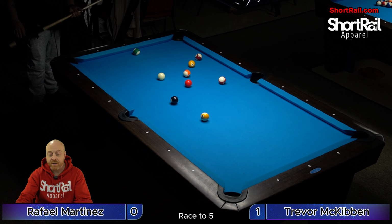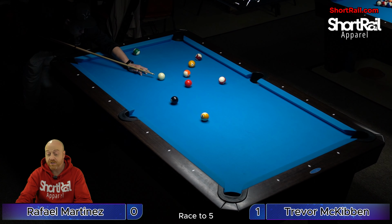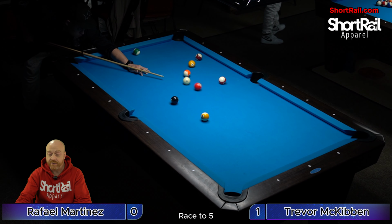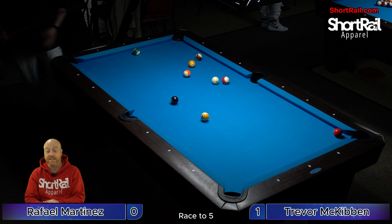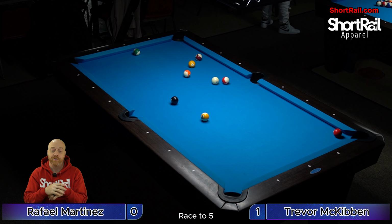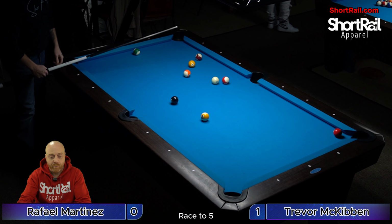Okay, so he's got that shape on the 3. Now, if he plays this with a little stun follow or just rolls it in with a little follow even, he can get on that 1 ball, and he'll be in good shape to take this rack. Oh, that looks a little light. Yeah, he was off a little bit on that, but he had the line. He could have made the 1 there and just drew over for the 8 in the other corner if he wanted. It was a good shot.